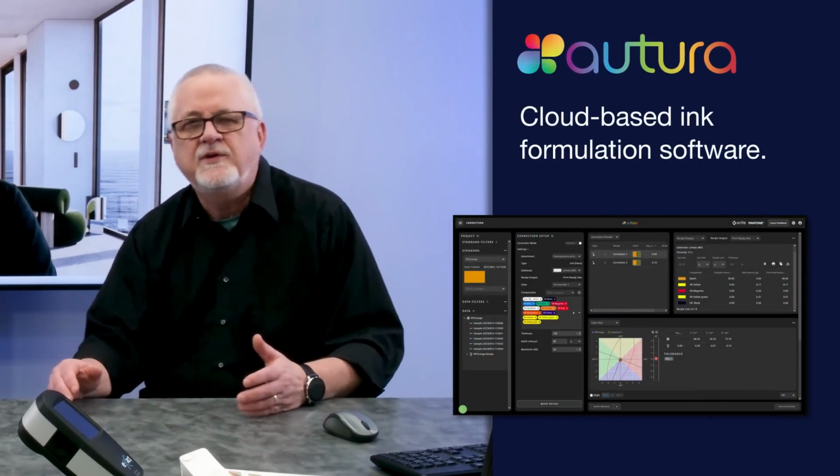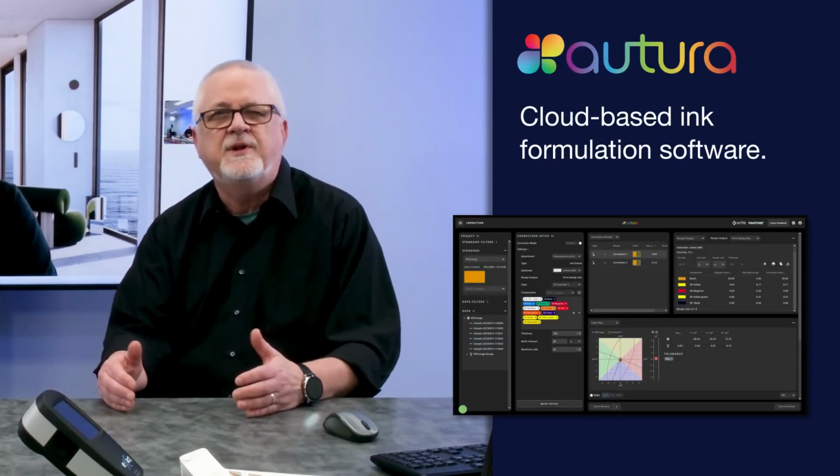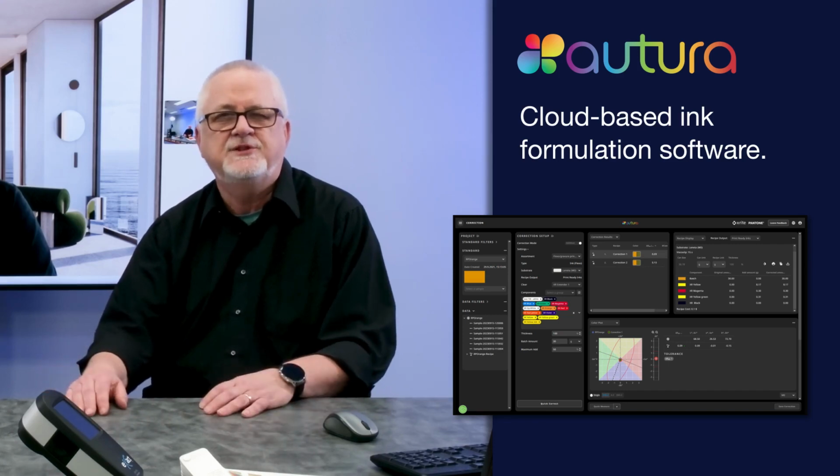As we now move toward producing these print products, the first thing we've got to be concerned with is the ink. And if you're doing a spot color or a brand color, it may require you to formulate ink with our products like ink formulation. Or we've got a new product being introduced at drupa called Autura Ink, which has new ways for you to easily onboard and easily formulate in a cloud-based solution.